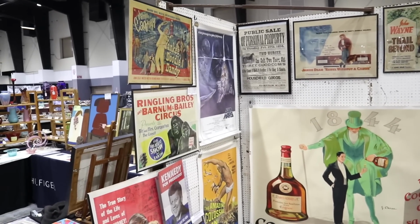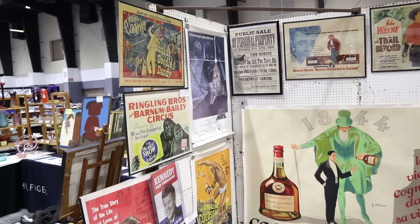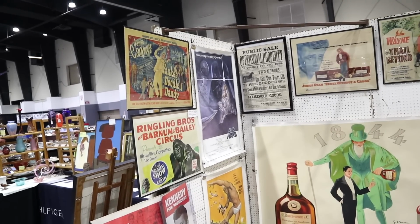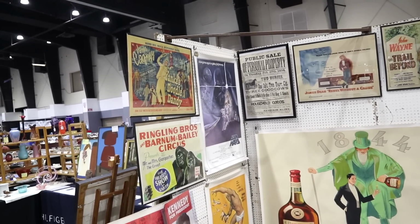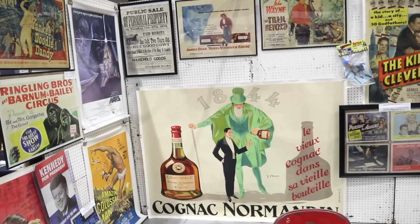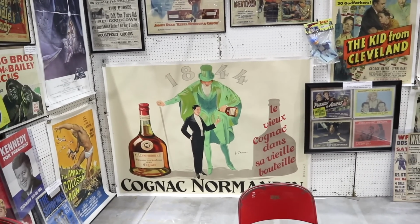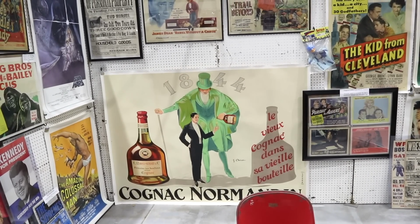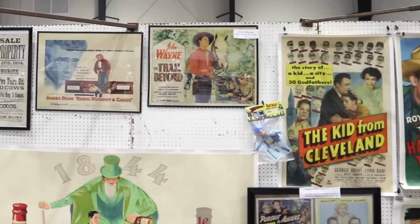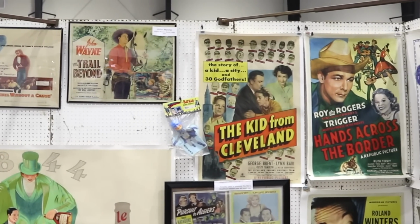This space is fun because they primarily do original vintage movie posters, and you see Star Wars in there, Yankee Doodle Dandy with James Cagney, you've got the Barnum and Bailey Circus. They do some other advertising. This French cognac broadsheet is actually quite attractive, but mainly has to do with movies and movie heroes.